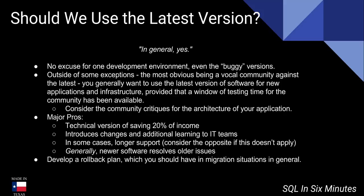Consider the community critiques for the architecture of your application, especially for existing applications. What are the downsides? A great example of this is when 2014 first came out, people were really excited about the in-memory tables. And in fact, you can read all kinds of great information online about in-memory tables. But there are some limitations to in-memory tables. And I was at one of the local users groups here not too long ago, and one of the guys who worked at a large organization with a lot of servers was pointing out, we just couldn't use it anywhere. And the reason is because all of the restrictions of the in-memory tables prevented us from using it.